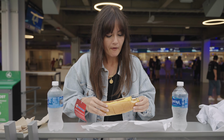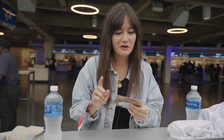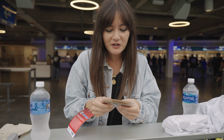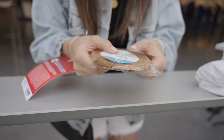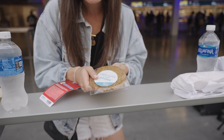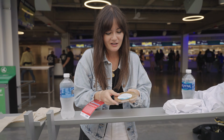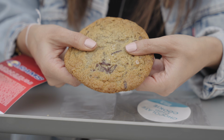Not bad. Nothing like a cookie in a bag. Oh, okay, but see, I do the cookie test. You kind of squish it a little bit and it's soft. So it's crispy on the outside, but actually soft on the inside. I'm not into that Chips Ahoy bullshit where the whole cookie is crunchy. I like it to be soft in the middle.